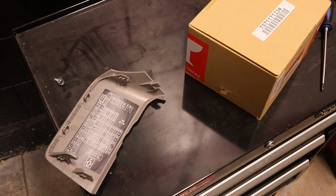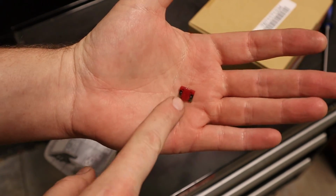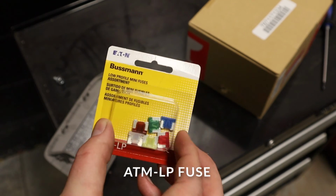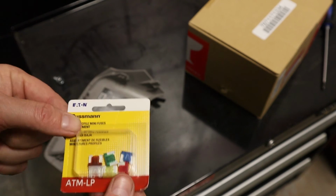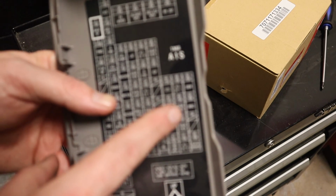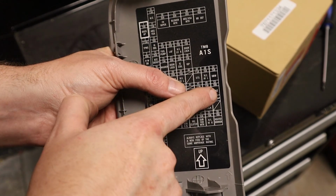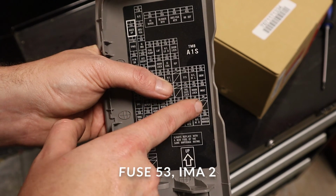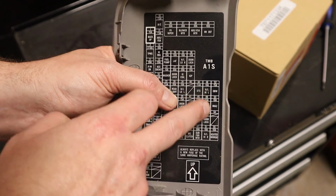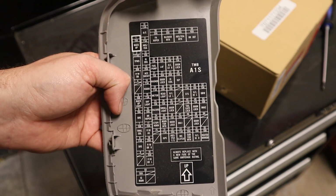Okay, so now all you should have to do is replace the fuse. These low profile fuses are kind of special, and I got these from AutoZone. That's ATM LP, and this is an assortment of them, or you can get just the 10 amp one. That's the red one in here. That goes underneath the dash on the left side, and you'll see it's fuse 53 right here. It's the IMA2 fuse right there, and it should be right above an empty socket. I can't get a really good camera angle on it, so I just wanted to show you guys the fuse arrangement. The IMA2 fuse is what blows. We're going to replace that, clear the codes, and then we'll see what we got.